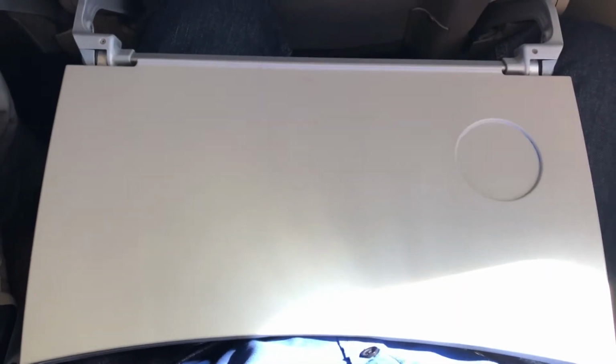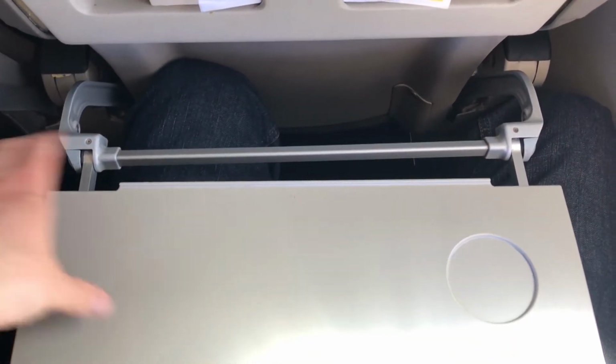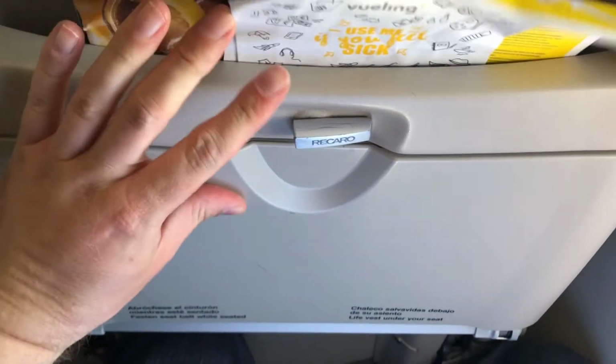The tray table itself is of a decent size, and it is also adjustable, so you can extend it if you're a slimmer or larger build and get yourself a nice comfortable working surface or somewhere to pop your drinks and your snacks.